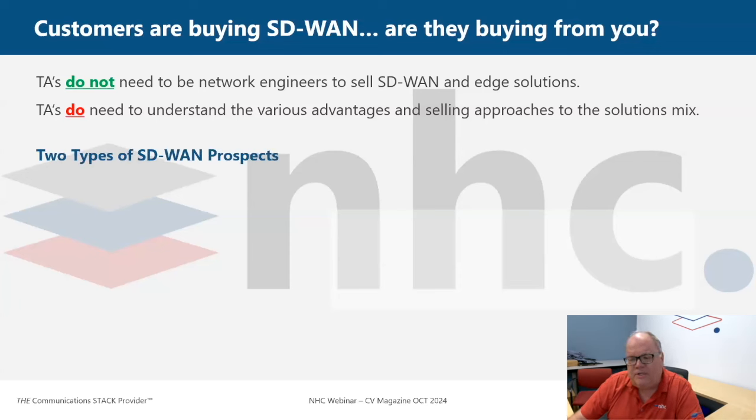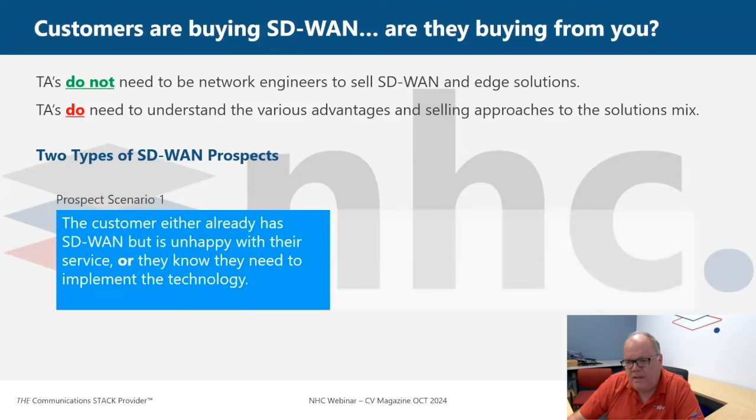So there are two types of SD-WAN prospects that we see. The first is the customer either already has SD-WAN and they're not happy with their provider. And this is something we do notice out there. Or the second is they know what they need. They already have kind of spec'd it out and designed it. So they're really just looking for somebody to help them implement the technology.